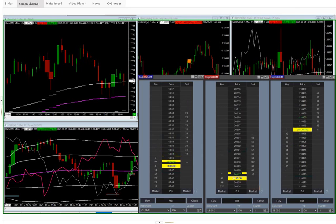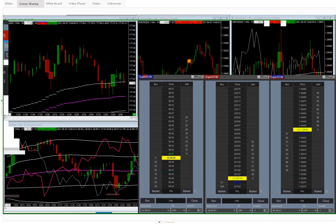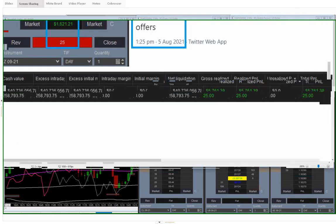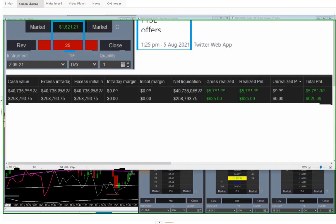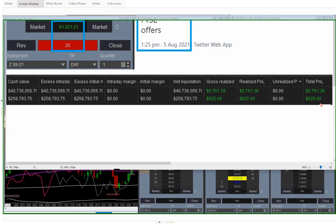I've only been doing spread trades except for the outright FTSE, but they've been part of that spread storyline that we've been talking about. And if you look at how the performance has done today on this Ninja Trader, you'll see, because that's all I've done today is these types of spread trades. This is what the performance today looks like. $5,761 in total profits, $625 in profits.